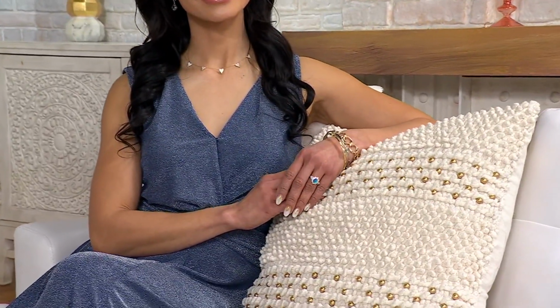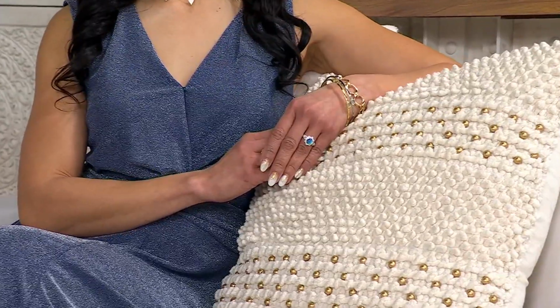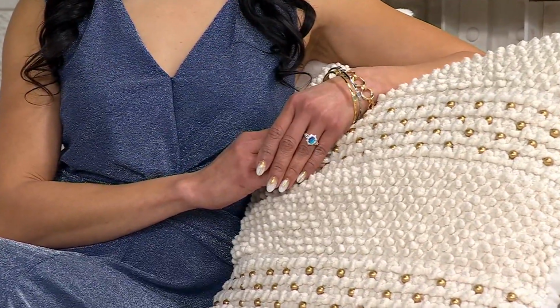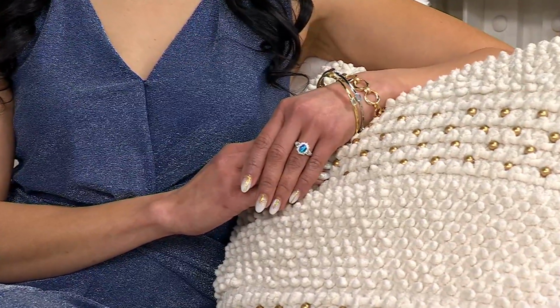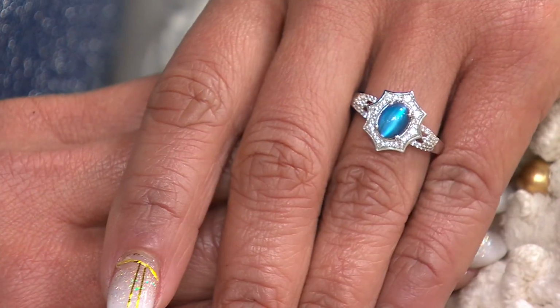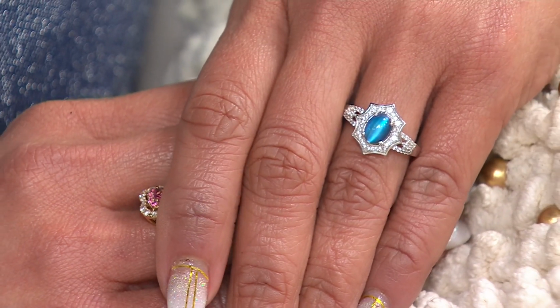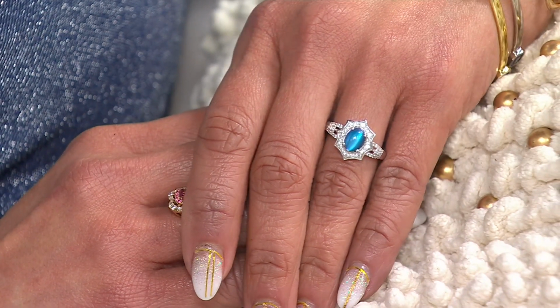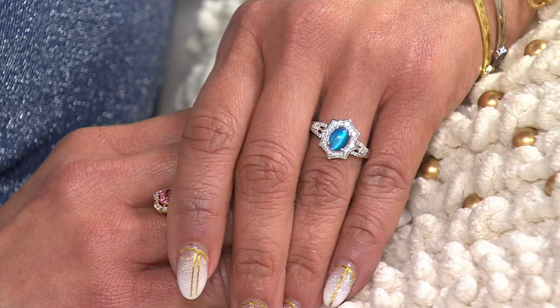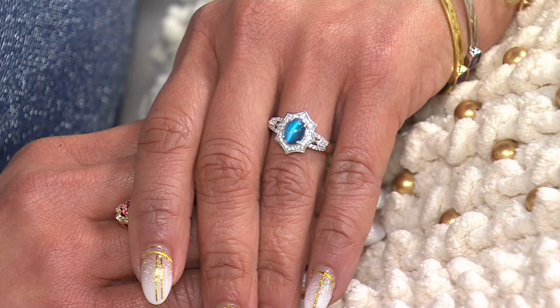Gems for you, and this is such a beautiful ring. I'm going to quickly get this ring that's coming up because it is Moonstone, and Moonstone does come in various colors. This one we have in what we call Aurora, which is what you're looking at in the blue. We also have it in Moon Glow, and we also have it in Rainbow.